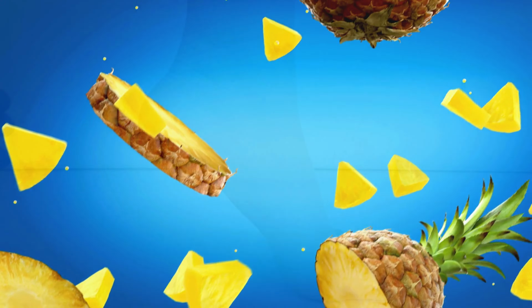So while pineapple won't lower uric acid on its own, it can definitely help you feel better during a flare-up and support overall joint health. At number 5, we've got yellow sweet potatoes, a delicious and filling root vegetable that's not only comforting, but also smart for anyone trying to manage high uric acid levels.